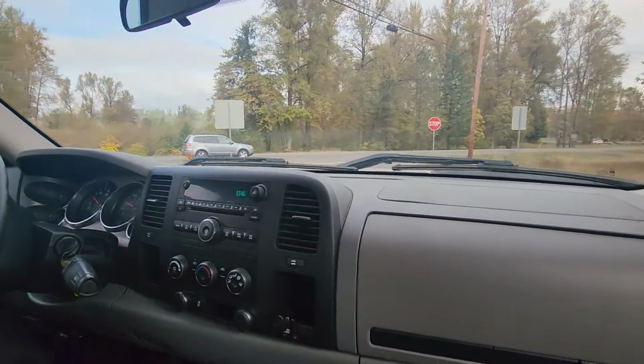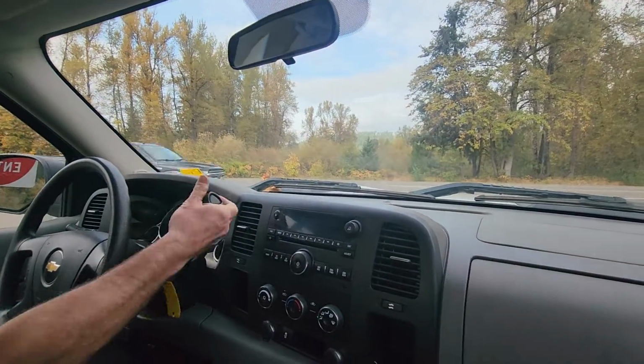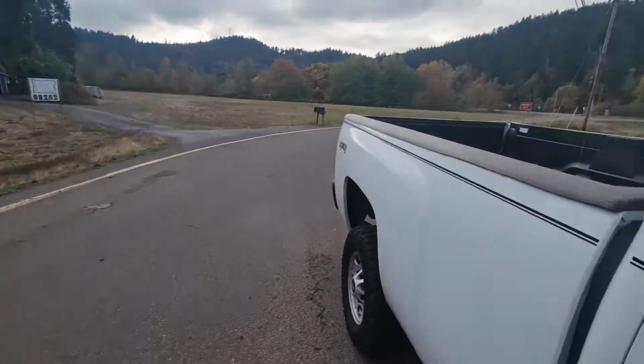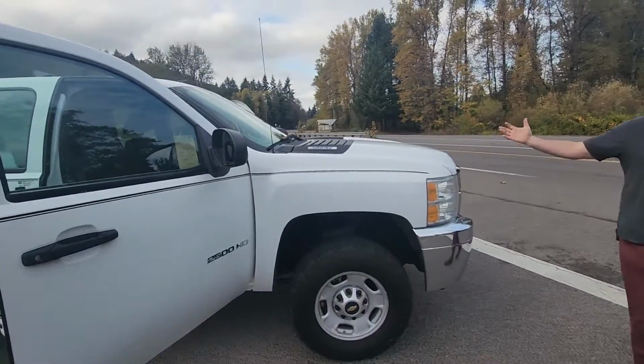All right, we're gonna jump out and take one more look at the outside. Good looking truck, no dents, no dings.